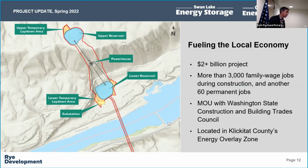What's the net efficiency? Because I assume it takes more energy to push it up than you get coming down. Exactly, yeah. You can't beat the loss of energy. So all batteries, as you're suggesting, have an efficiency rating.